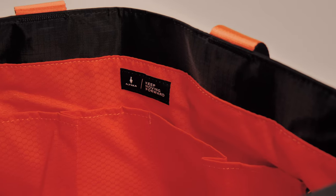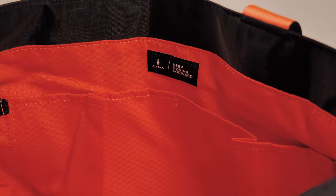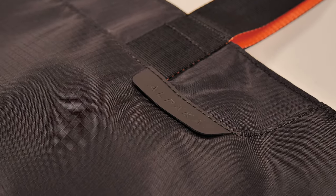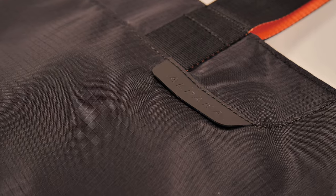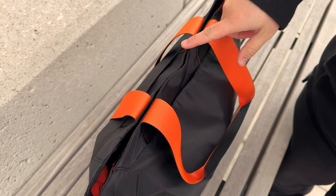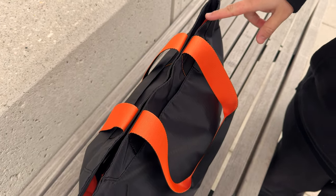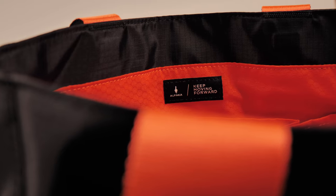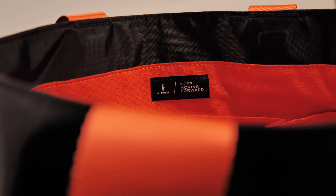The use of 300D polyester ripstop fabric for the interior and 200D ripstop nylon fabric for the outside offers weatherproofing and boasts durability for daily use. But because the bag opening is secured by magnetic closures, water could potentially get in through these gaps. Magnetic closures are convenient for quick access, but I don't find them really necessary for an everyday tote like this one.